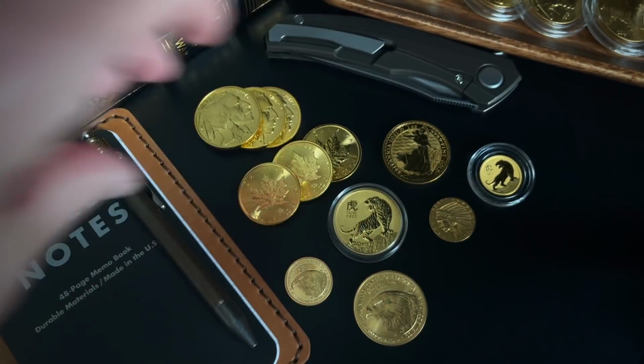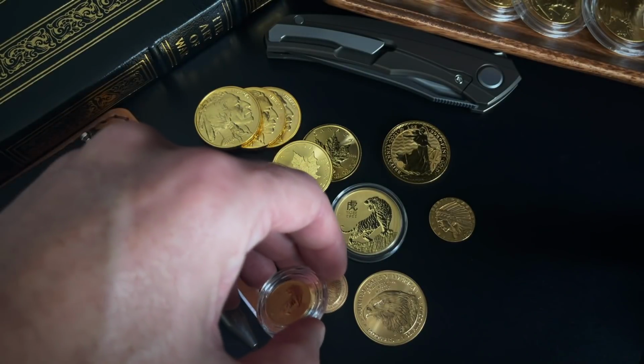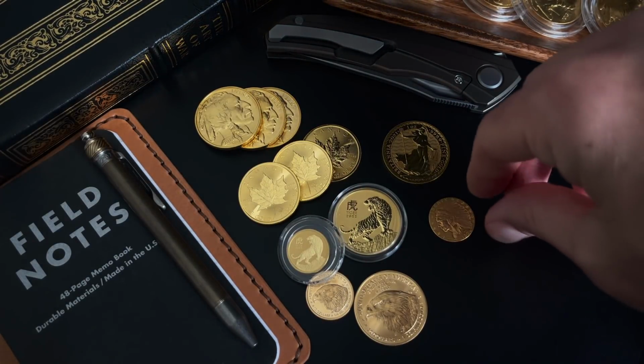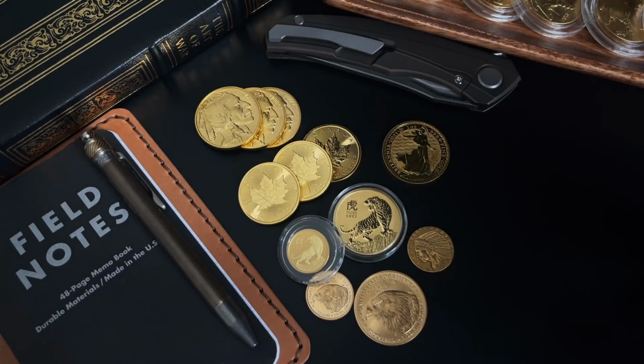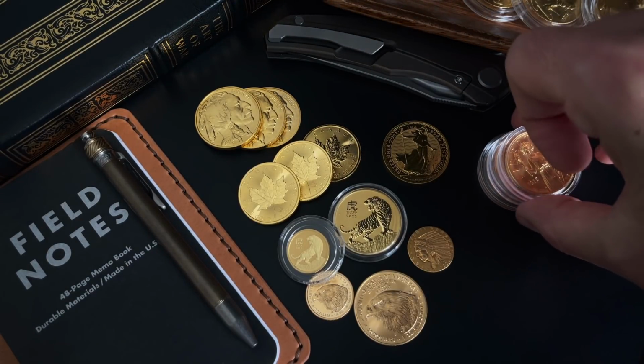So just an example of that, I would buy another Maple Leaf over adding something that I don't have, like a kangaroo. At this point, I think variety for me will be more about grabbing one-off coins with some kind of collector value. I didn't start there. I really wanted to build a base before I got into it, but now that I have some of that base, I have been adding some of the fun coins.